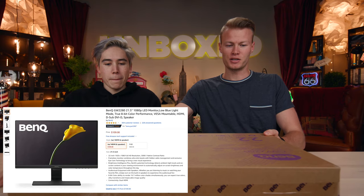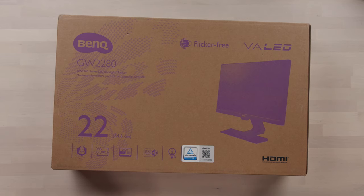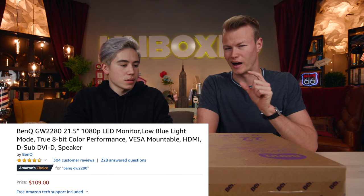This is the BenQ GW2208. This is an LED backlit monitor. It does offer an HDMI, high definition multimedia interface, which is good to know. It is 22 inches. 21.5, that's what they say on the screen. So this offers a 60 hertz refresh rate as well as a 6 millisecond delay response time.